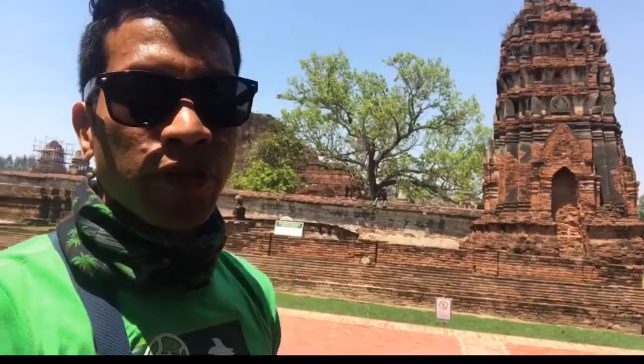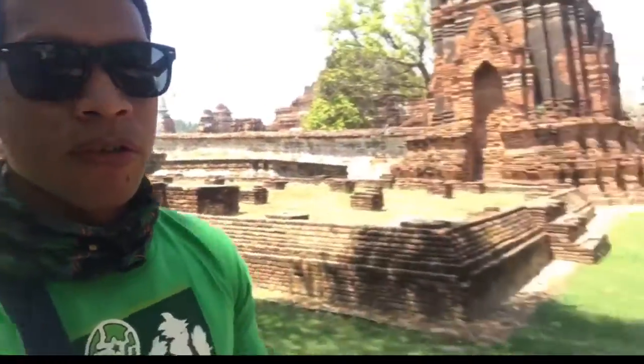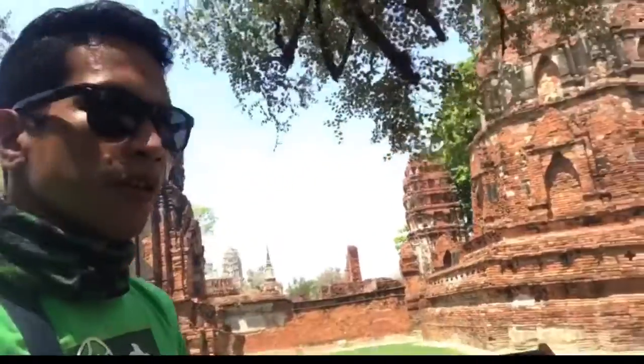The ruined temples that you can visit here in Ayutthaya. Also in this place you can find the face of the Buddha that's wrapped by the root of a tree. By the way, Ayutthaya is the old capital of Thailand. Before Bangkok, it is Ayutthaya.